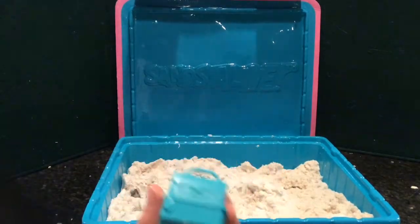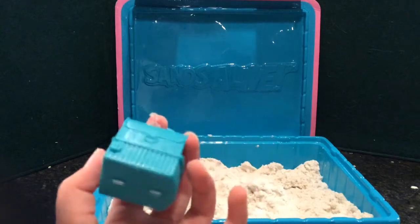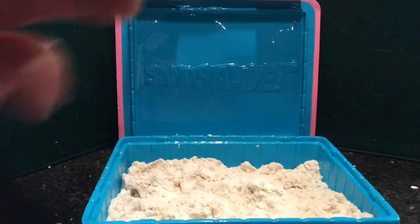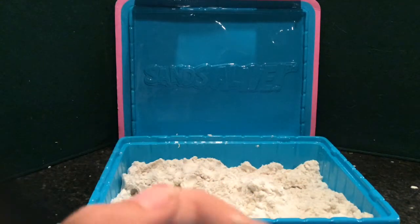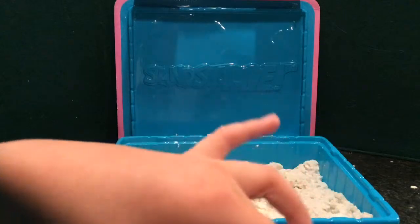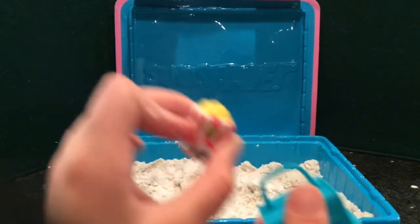This is from the Shopkins Garden Case from the Shopkins Season 3 Scoops Ice Cream Truck. If you haven't seen my video on that, definitely go check it out. My first video, actually. There is definitely something in there. There's Shopkins. Pop star. Okay, it's Poppycorn.